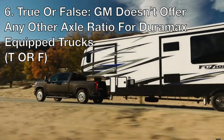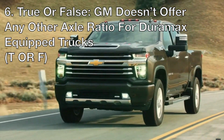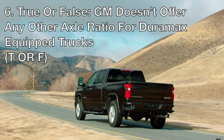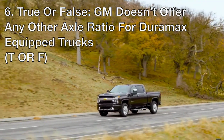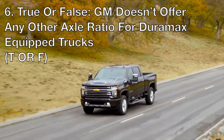True or false? GM doesn't offer any other axle ratio for the Duramax equipped trucks. True or false? GM doesn't offer any other axle ratio for Duramax equipped trucks. True or false? It's a good one.